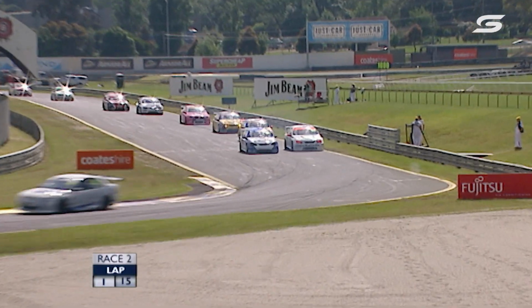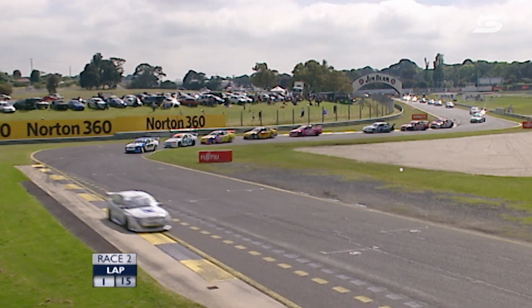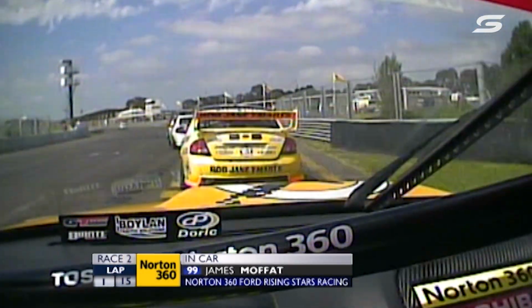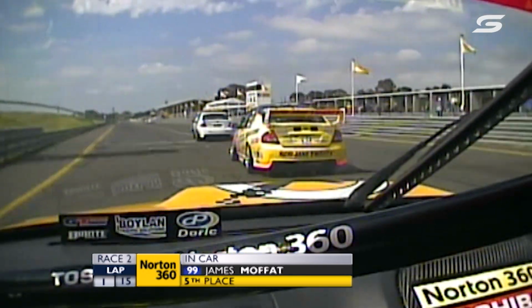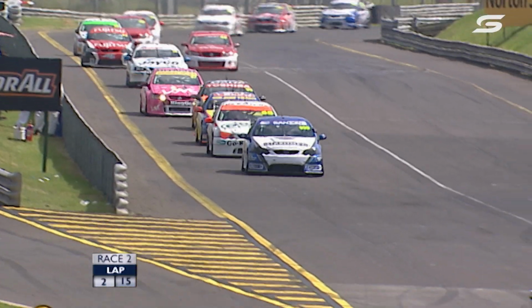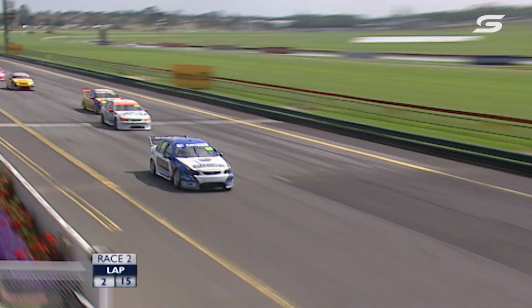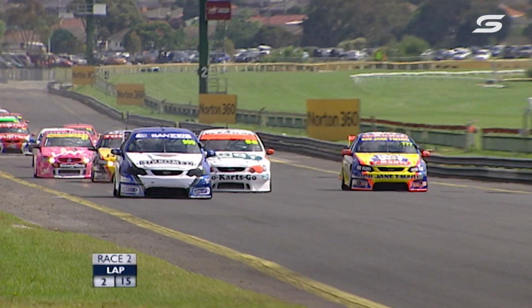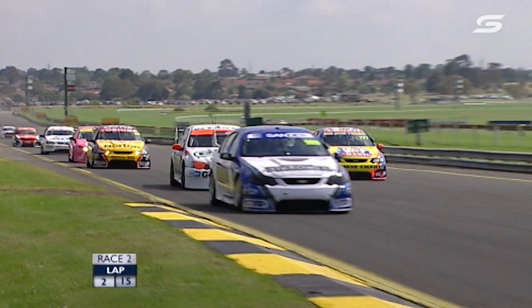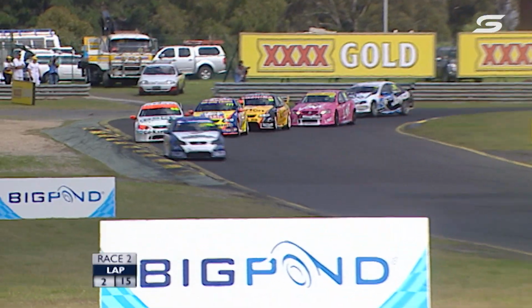Blanchard up the inside, great move. Not an easy spot to pass there because it's a very short braking distance. He lost the clutch on lap 2 of the first race, so that made things a little bit more difficult. We jump aboard the Norton 360 Falcon with James Moffat. James trying to get a slipstream off his former teammate from last year there, Rodney Jane. Probably feels like he's slipstreaming his old car, actually, because I think his car was in those colours last year. Closing in, Taz Douglas has got away.